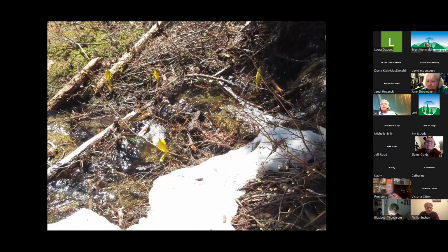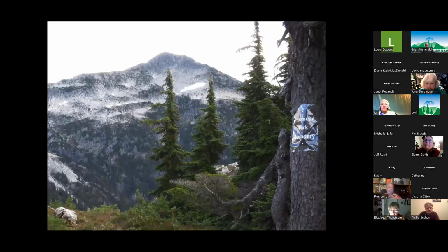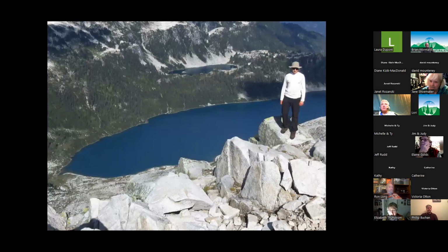And as we're crossing the creek on the way down, just seeing the skunk cabbage starting to come up as soon as the snow disappears. And again, this was, I think, at the beginning of September or end of August. That's Gillespie Mountain again. That's where the park boundary is, where you're going to head into Pinecone Burke Provincial Park. And we were heading up to Seed Peak, and that's looking down at Pinecone Lake and Little Pinecone Lake in the background.